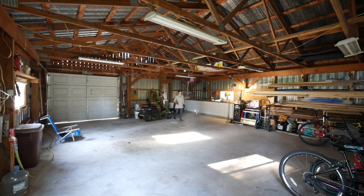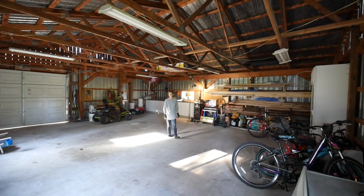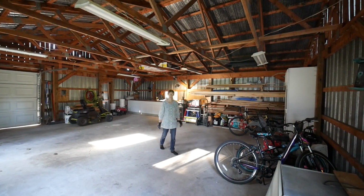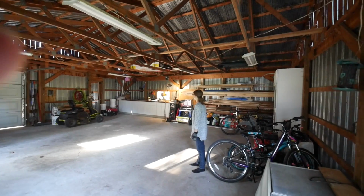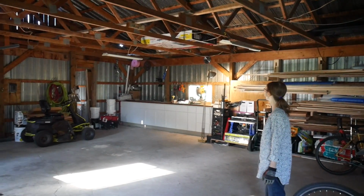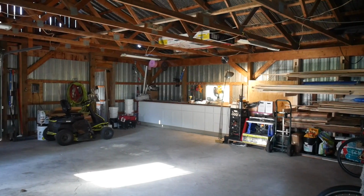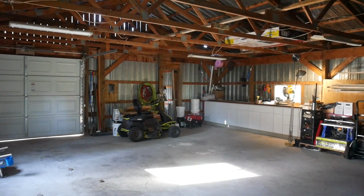Can you believe this barn? No. This is the cleanest it's ever been since we moved in. Organized to the max. Let me zoom in so you guys can see a better perspective, more true to life. We have a wide angle lens, so when it's zoomed out, it kind of makes everything look bigger than it is.